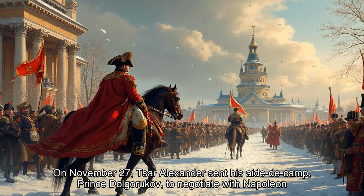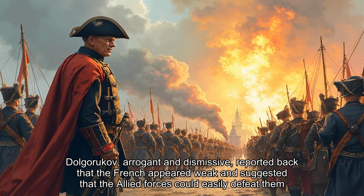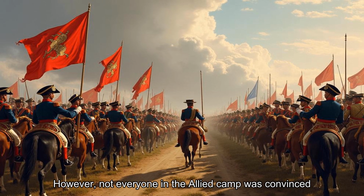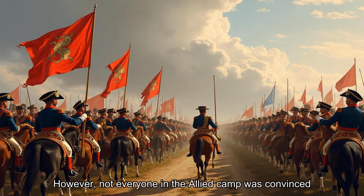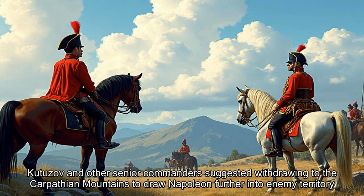On November 27th, Tsar Alexander sent his aide-de-camp, Prince Dolgorukov, to negotiate with Napoleon. Dolgorukov, arrogant and dismissive, reported back that the French appeared weak and suggested that the Allied forces could easily defeat them. However, not everyone in the Allied camp was convinced. Kutuzov and other senior commanders suggested withdrawing to the Carpathian Mountains to draw Napoleon further into enemy territory.